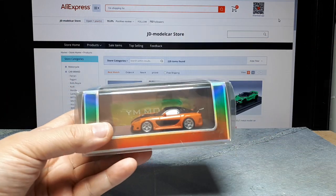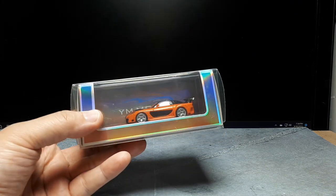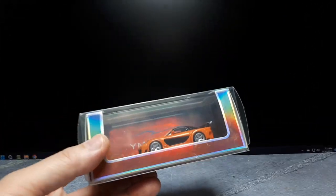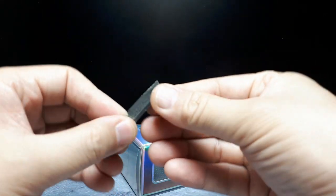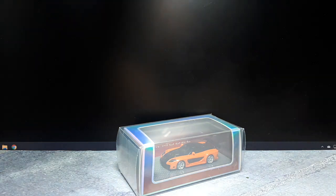A long time ago, someone asked me if I was going to review this, and frankly, I don't think it's an attractive car, but I've run out of things that I really want, so here we are today.